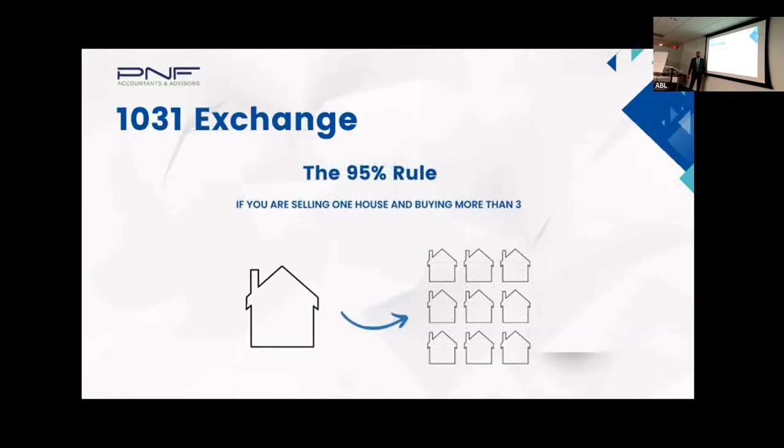The 95% rule. So now, if you exceeded the 3 properties and you exceeded the 200% of purchase, now there's a third rule, the 95% rule, which is you have to be 95% owner of all properties if it exceeds the 3 and exceeds the 200%. So there's 3 rules. Number 1 is the 3. The safe harbor would be the 3 property rules. The second is the 200%. You cannot double your sales. And your third, even if you did more than 3 and doubled, you have a third rule. You have to be minimum 95% owner of all property.